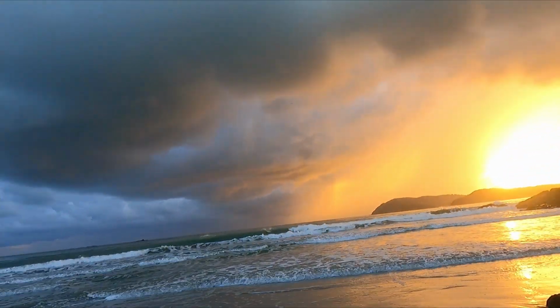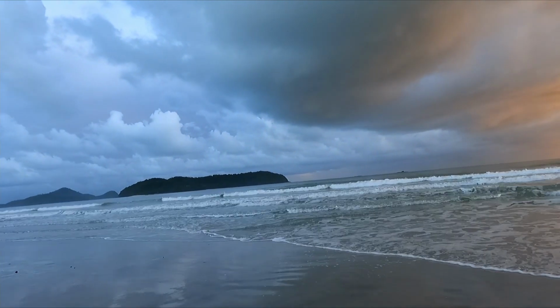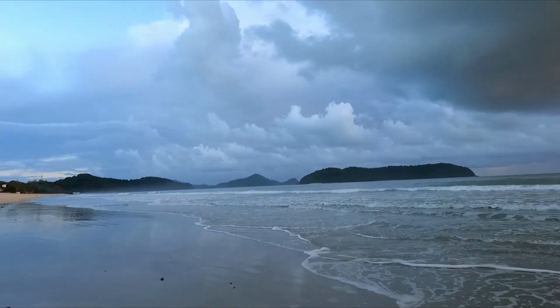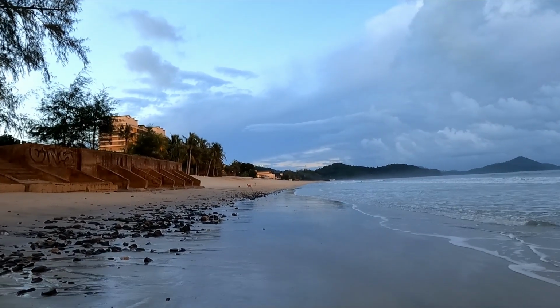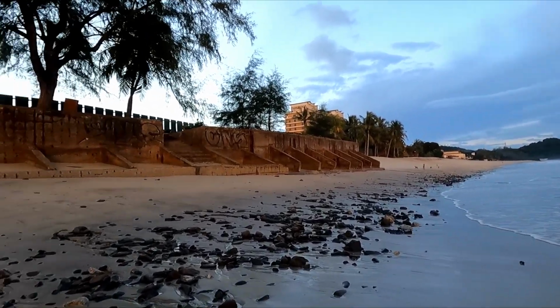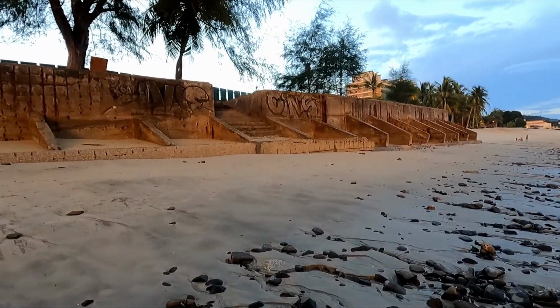Due to the lockdown, it's almost time for me to go back, so I have to start walking back towards the end of the beach. And in the background you can see there is a family of dogs with their mom and a few puppies there. All those dogs are wild dogs, and they just wait for people to maybe give them food, because that's what people used to do before.